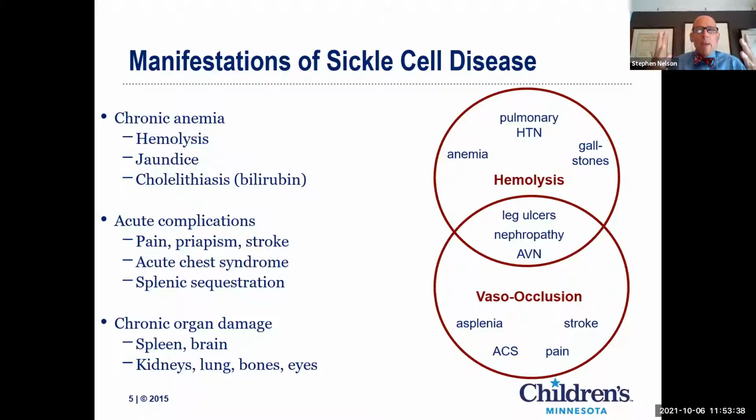So there are many manifestations of sickle cell disease. Some of the manifestations are related to what's called hemolysis, the red cell only living 20 days. That makes your hemoglobin low, that's anemia. That can lead to jaundice, the yellow color of the eyes. That builds up and can cause gallstones. It can make the blood pressure in your lungs go up, which can be a serious problem.